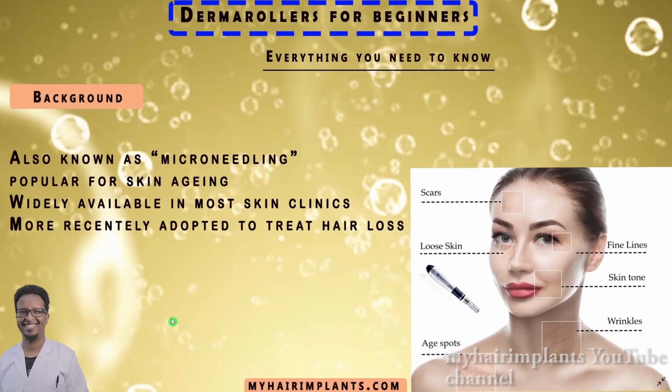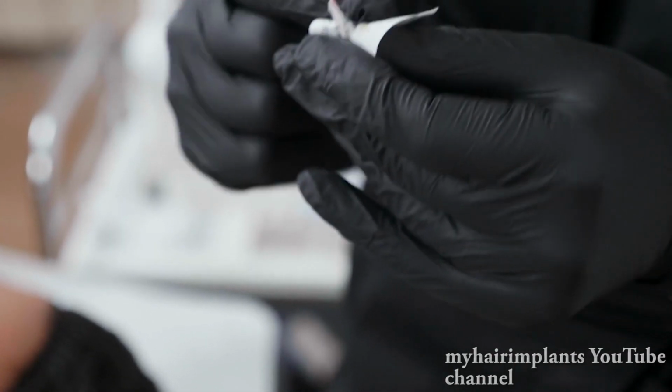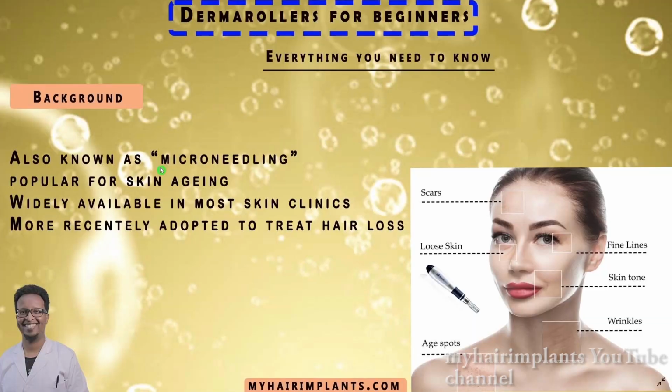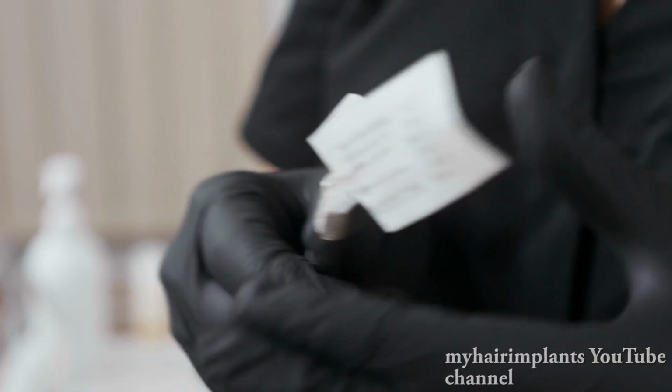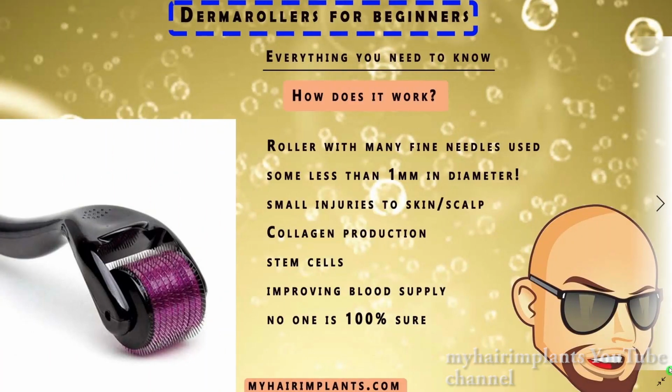So let's have some background information about derma rolling for complete beginners. The first thing you need to know is that the term microneedling is the same as derma rolling. The two are interchangeable. It's a popular treatment for skin aging. You'll find it in most good skin clinics, but only in the last 30 years has it become used for hair loss. So let's talk about how derma rolling works for hair loss and in general.